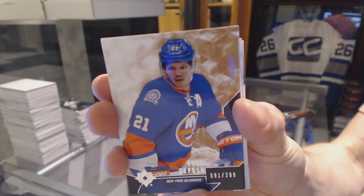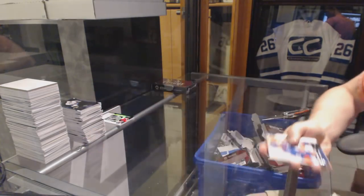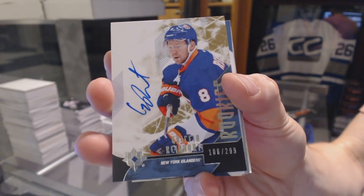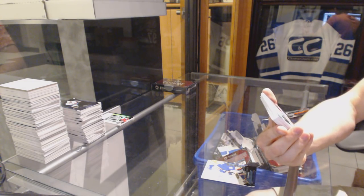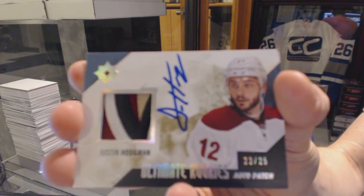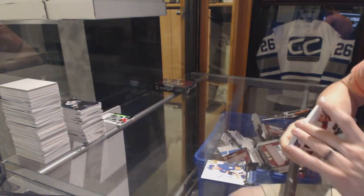All right, base card numbered /299 for the New York Islanders, Kyle Okposo. Rookie auto numbered /299 for the New York Islanders, Griffin Reinhart. We've got a four-color Ultimate Rookies auto patch numbered /22/25 for the Arizona Coyotes, Justin Hodgman. Ultimate Rookies patch and auto /22/25, Justin Hodgman.